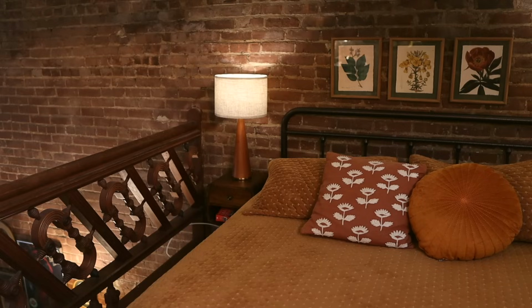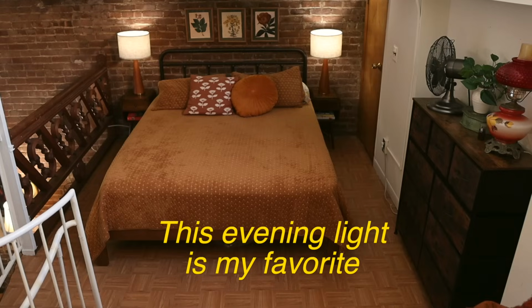But overall, I would call this a win. I really love how the space came together. It just feels cozy and intentional. If you had any other ideas or suggestions, if you feel very strongly about sconces, please let me know. I'm always doing touch-ups and making adjustments.